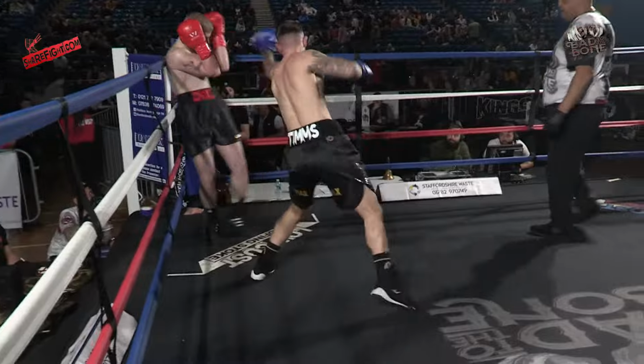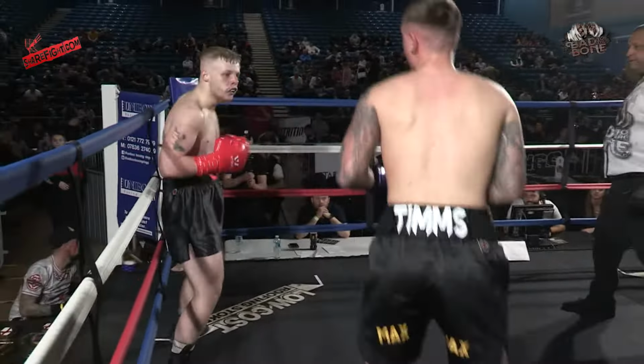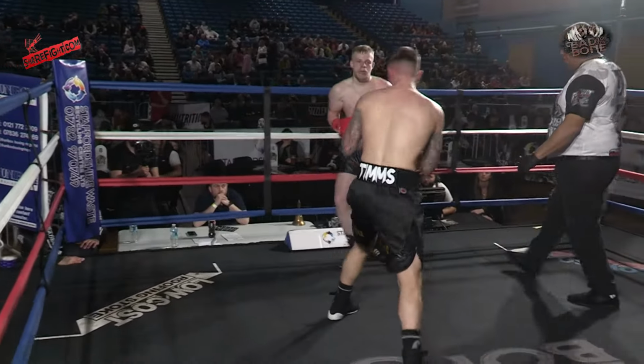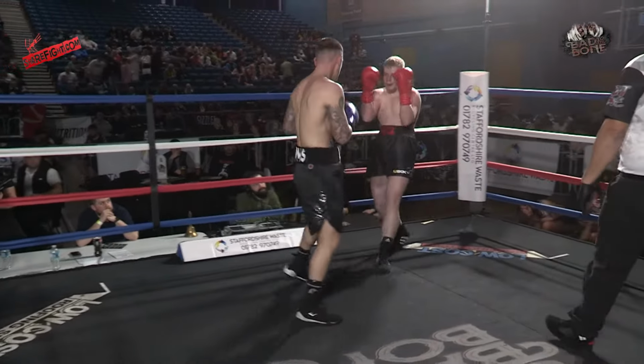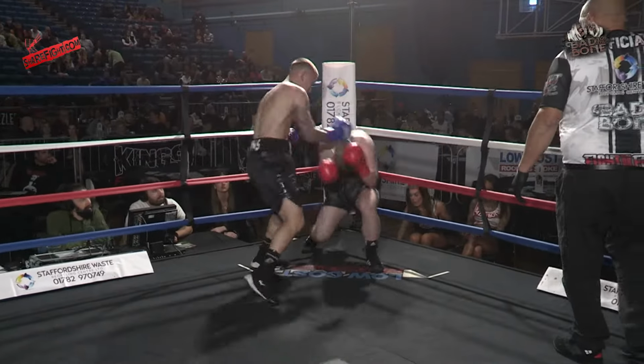If you want to push that pace and you are a lean, mean punching machine, by all means do it, but you need to know what your maximum output can be. There's three rounds to be had, and while it doesn't sound like much to some people, it's an eternity when you're in there if you're not conditioned in the right way.